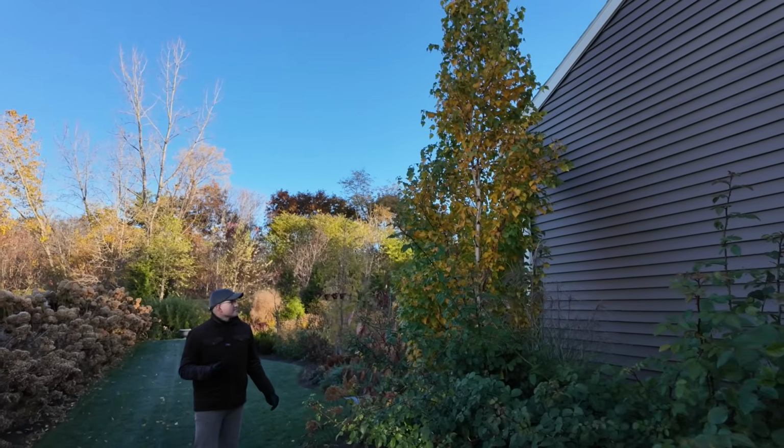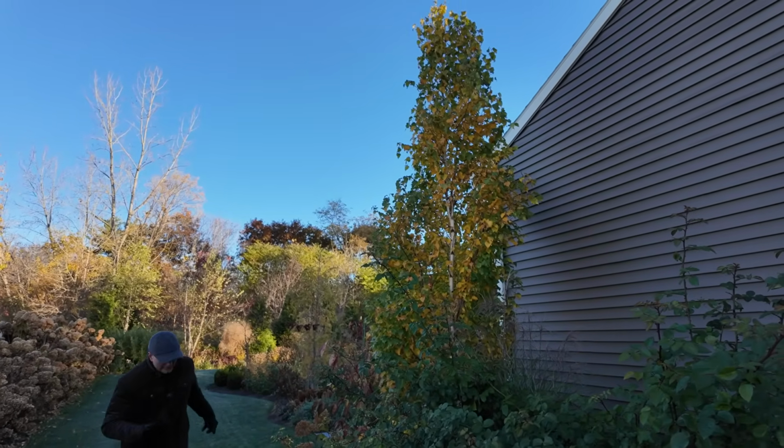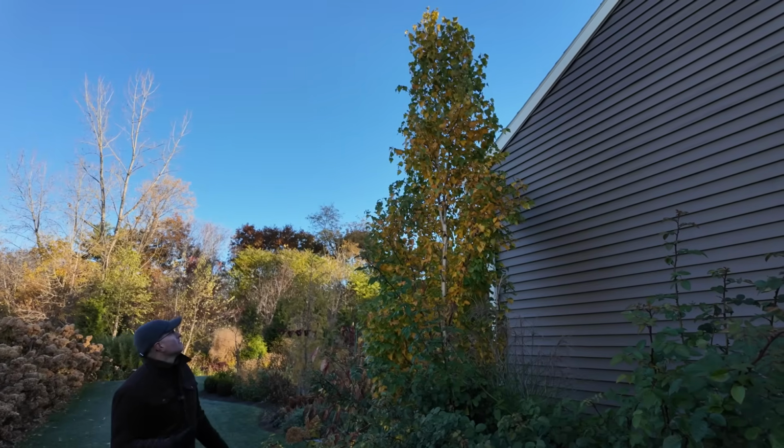But that bark is showing off for the first time this year. Look at that. Oh, it is. It's really the first time it's showing off that white.